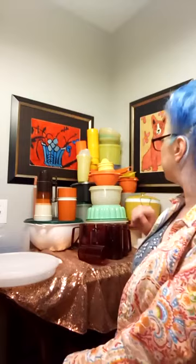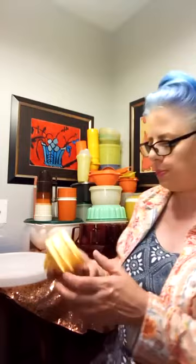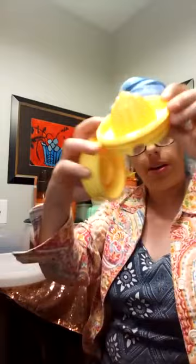Okay. Next, we get into some of these old school colors and some more fun things over here. This piece here is going to be $6. What it is, you have this little juicer. These look like they could use a washing up, but they are in really good condition. This is an egg separator, and this is a lid. So you get this three-piece set, and they kind of all fit together like that. This is going to be $6 for the three-piece set.